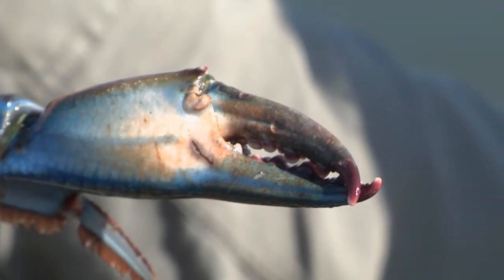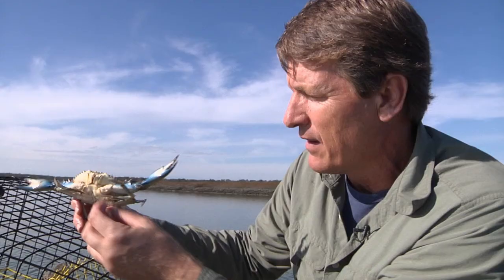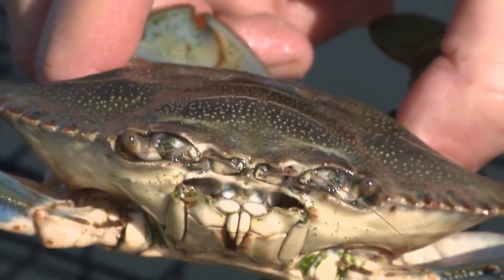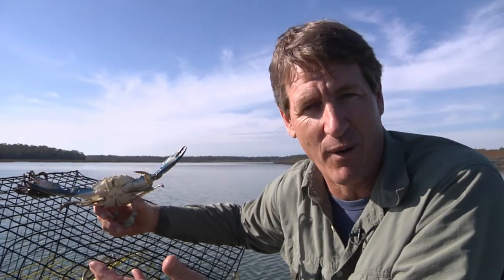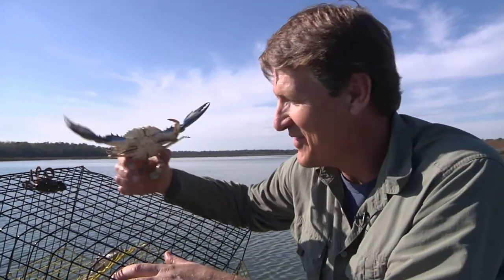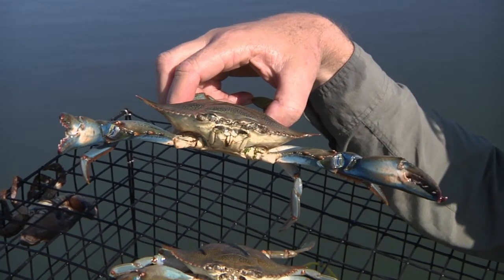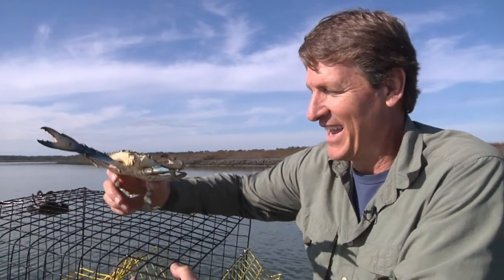And then he has another one that's more designed for shredding and tearing things apart into smaller pieces for feeding. Of course, they transfer things to the mouth parts, and that's how they can ingest them. But I'll tell you what, if I was a little tiny animal living in the salt marsh, this is probably the thing I'd be most scared of. These are voracious predators.